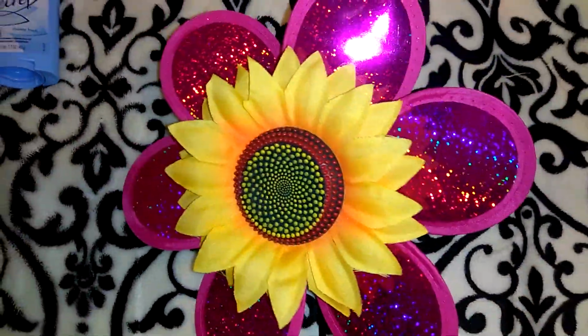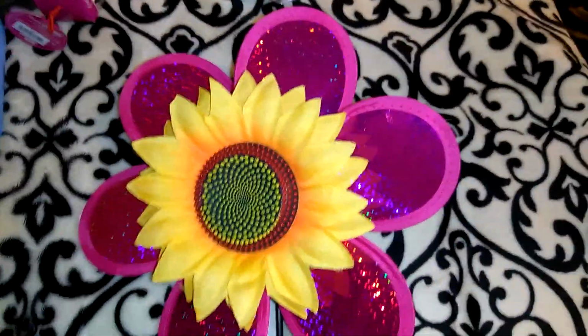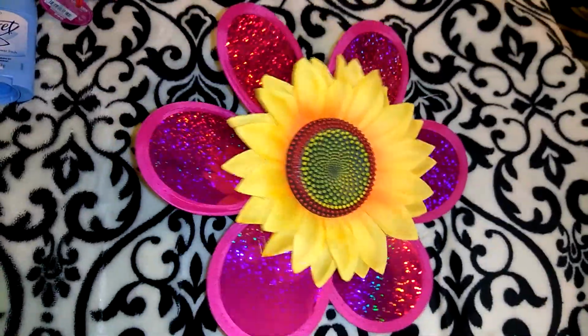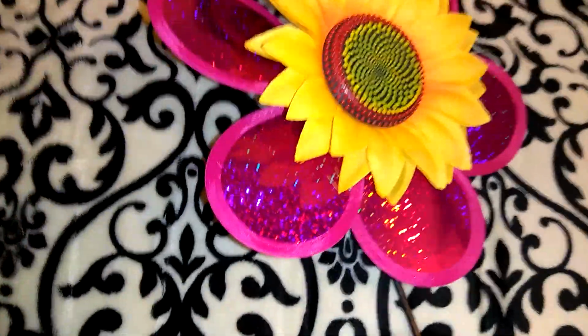I forgot to show these to you guys from Dollar Tree. I thought these were so stinking cute. I got two for my garden and then one for Grammy's garden because she loves sunflowers. So cute with that sunflower. Then I got, let's see. What else is down here?